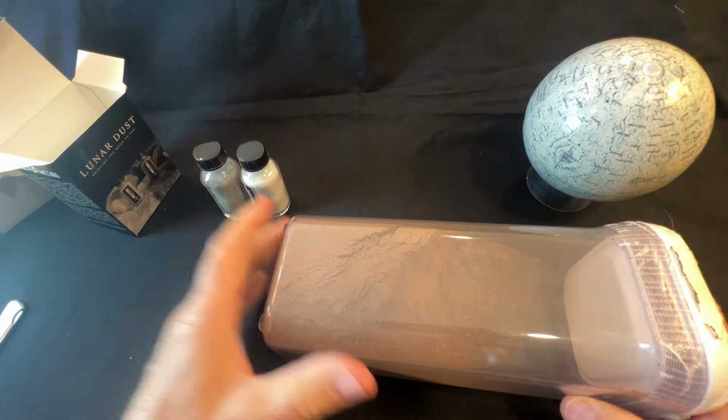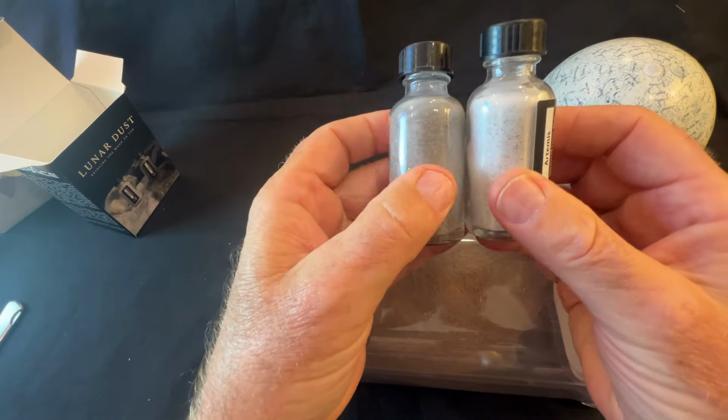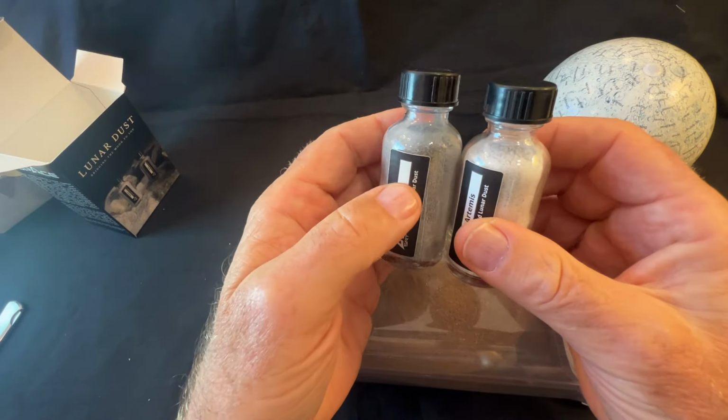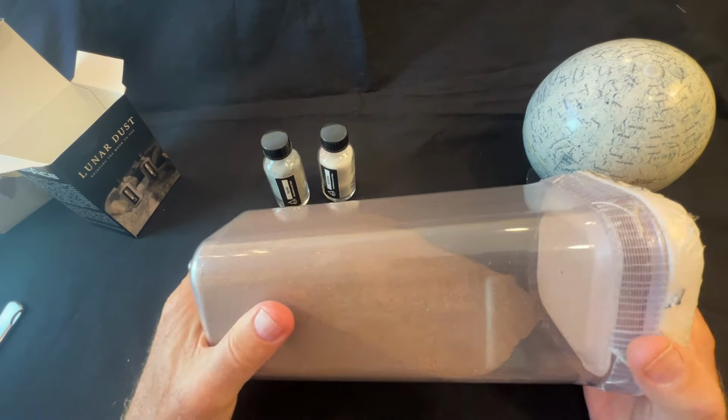Now, one thing to mention, this is all sealed up, right? And so are these, right? You don't want to be opening these up because these dusts are the particle size that are dangerous to inhale. So that's why I sealed this up.